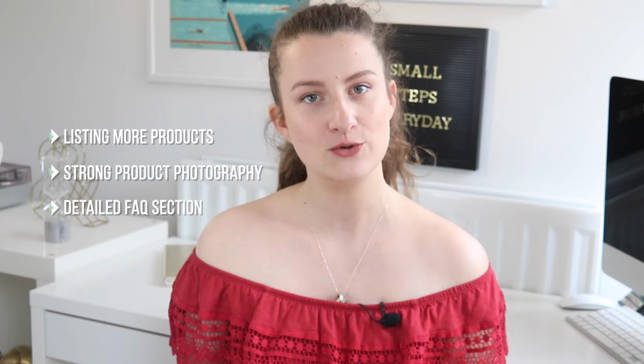So these are the key takeaway points from this shop. One, having more products can bring you more views. Two, strong product photography that helps create an emotional connection with the customers. And three, creating a thorough FAQ section so your customers don't have any question or doubt about your shop and products.